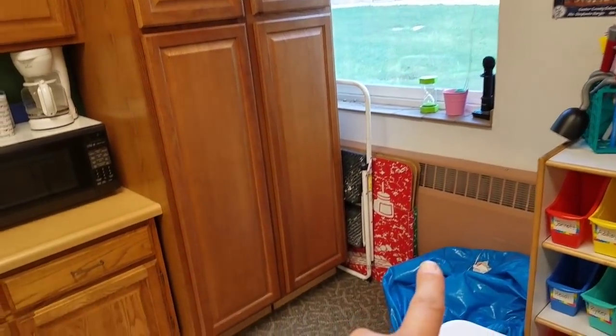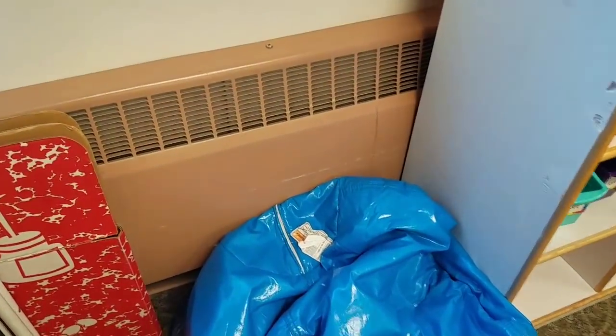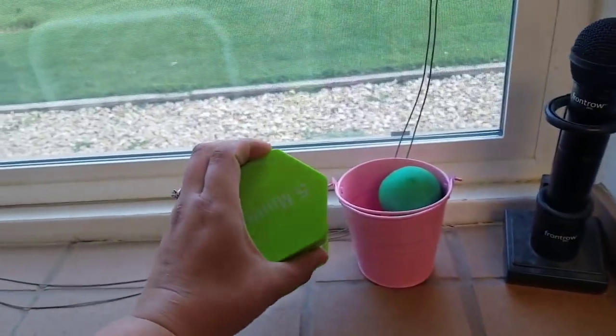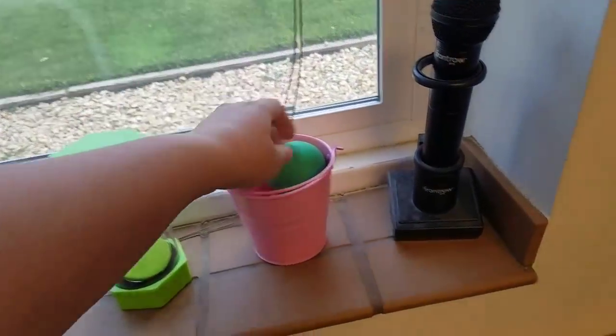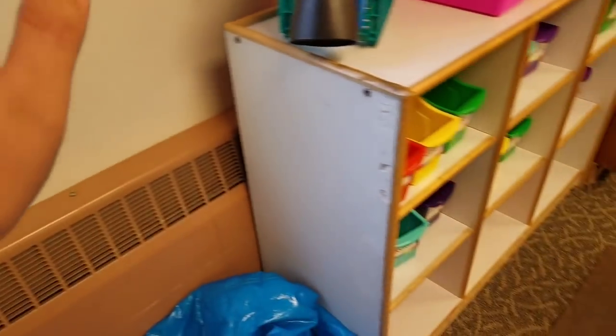And then this will be my calm down corner. I don't have signs made for it. I don't know if I'm going to put them in there if I need them, but I have bean bags. And I have a 5-minute timer, large timer, and some stress balls. So if they need them, they're there.